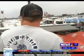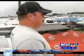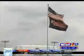What's the best part about Darlington? For more than 3,000 fans, that question has an easy answer. Definitely the infield. Now there are 646 spots on that infield. They'll fill up tonight for the Royal Purple 200, and they'll stay full, and the party will continue through the Showtime Southern 500 tomorrow. So it's always a good time out on the infield. Live just outside of Darlington Raceway, I'm Matt Moore, WMBF News.